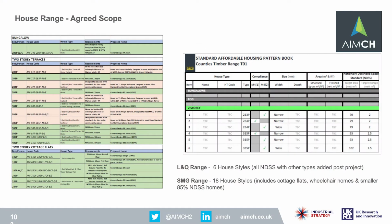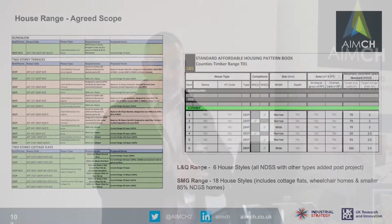The colour coding on the left is the Stewart Milne range, where we've got green, which are fully NDSS compliant, but we understand that to be competitive in the marketplace you don't always have to have the larger footprint. So from research with Homes England, and we met with them a number of times, we were able to ascertain that from a funding point of view, they will fund up to 85% of this floor area of an NDSS. So everything that's in orange there is essentially a smaller unit. What that means is a slightly more challenging design than the larger units. So you've now got a portfolio of house types that can be plotted wherever the customer is looking for that space standard compliance.